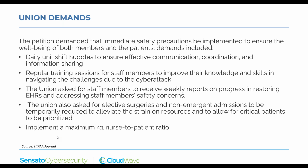Regular training sessions for staff to improve their knowledge about how to navigate the cybersecurity attack. And remember, these demands were in process of the cyber attack. So you can imagine if you didn't have this in place, having to scramble and then come up with, well, how are we going to train these hundreds or even thousands of staff that we have across these locations? And then the union asked for the staff members to receive weekly reports on the progress of restoring the EHRs.